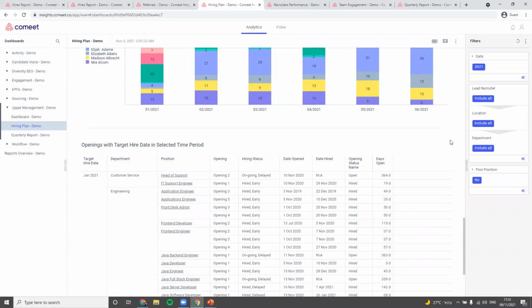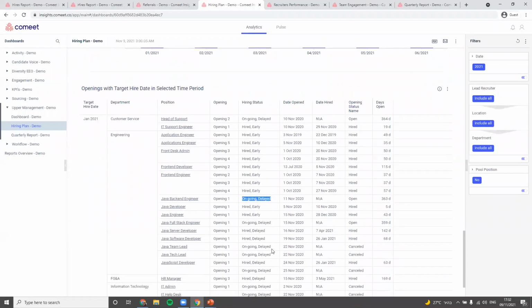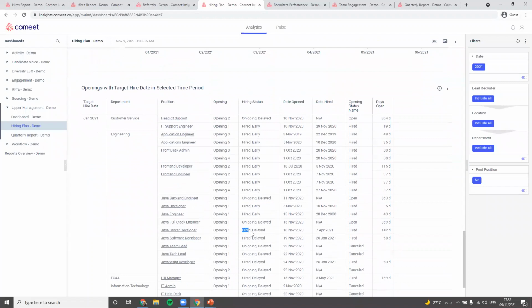This full table is organized by target hire date. So it's starting out by January and will go forward month by month. Each month you'll have the name of a department, the name of a position. You'll see details about the opening, such as the hiring status. So if it was hired within 60 days, it will be hired early. If it's still open, it will be ongoing delayed. You can see hire delayed for those openings that were filled, but after the 60-day period.